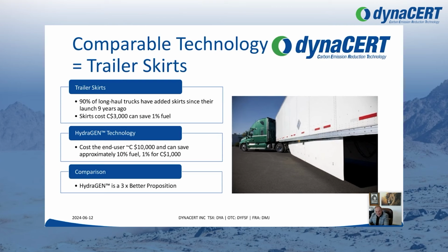Comparable technologies. I'm sure everybody sees these today: the skirts underneath trailers. It was interesting. Probably 10 years ago, I was at the Kentucky Truck Show, which is North America's largest truck show, when these skirts were launched. It was so interesting to walk around and hear all these trucking companies saying there is no way we will ever have these under our trailers. Today, they're hard-pressed to find a trailer anywhere in North America and in Europe, and probably in most parts of the world without them.